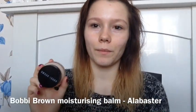So first I'm going to take the Bobbi Brown moisturising balm just to moisturise my skin, but also to even out the skin tone because I do have some discoloration and pigmentation problems in my skin. Obviously this is a tinted moisturiser, so it's not going to make a world of difference, but it has really moisturised my skin because it is quite a nice thick moisturiser, and it's also just evened everything out and it's going to make everything easier to apply.